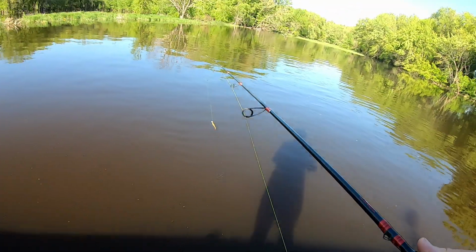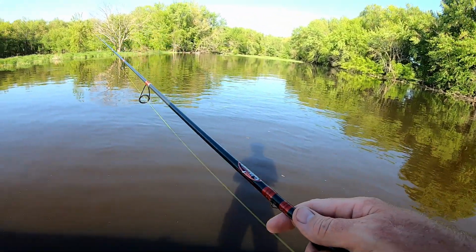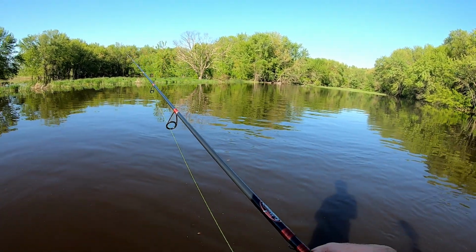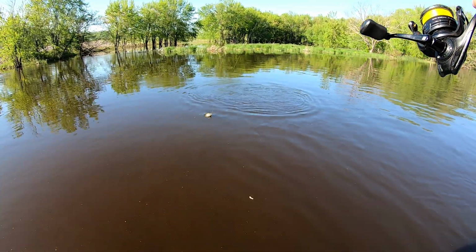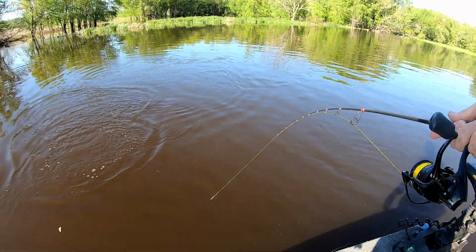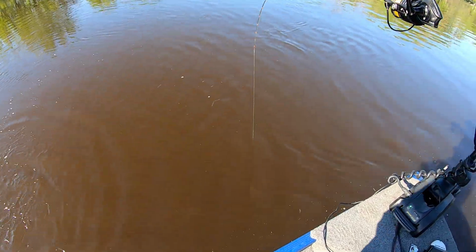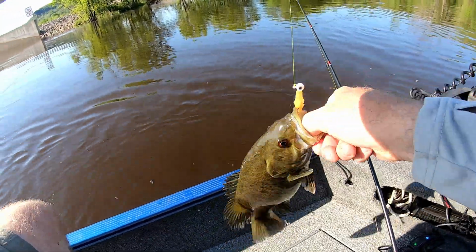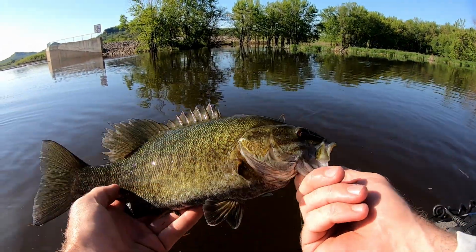I don't know if you can get a better minnow imitation than that. Looks excellent. There's one. Good fish. There we go. I was just working that thing really aggressively and crushed it. So much fun on spinning tackle. There we go. Oh, that's a little better one there. Hammered it. Beautiful fish.